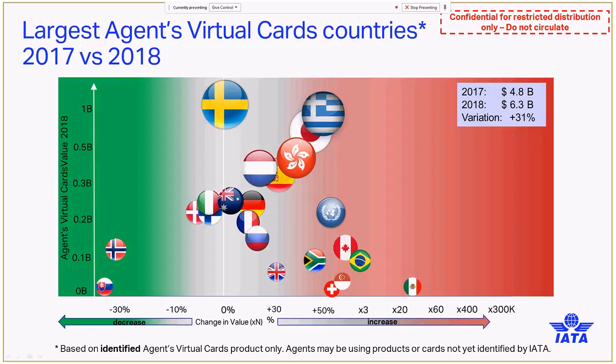So between 2017 and 2018, it grew about 31%. And VANs now represent approximately 8% of total BSP card sales. So they're quite a significant percentage of card sales. Okay, this assessment is only looking at VANs with some BIN ranges that we know and have identified. If we consider, for example, agents' own cards or other products that have not yet been identified, we can expect that that volume is substantially higher. Okay, so they make up more than 8% of card volumes.